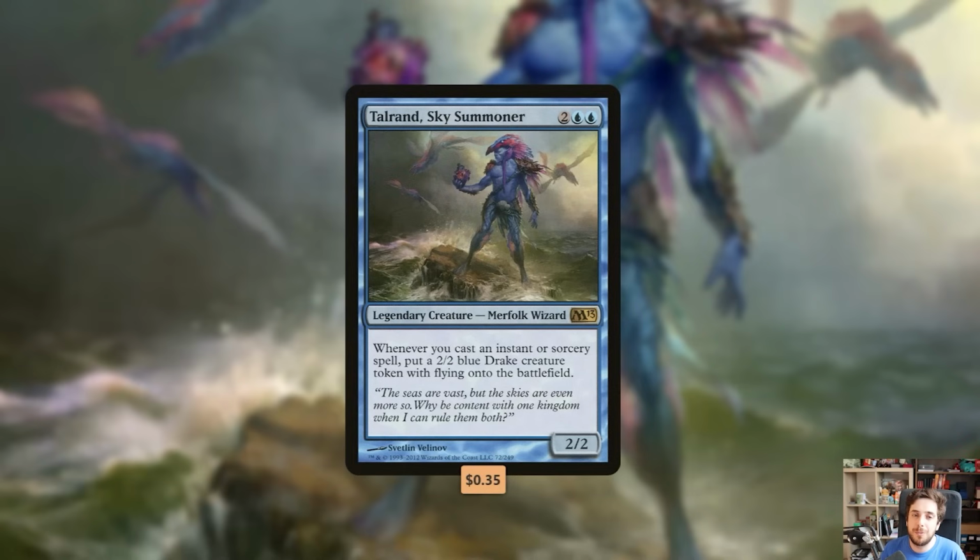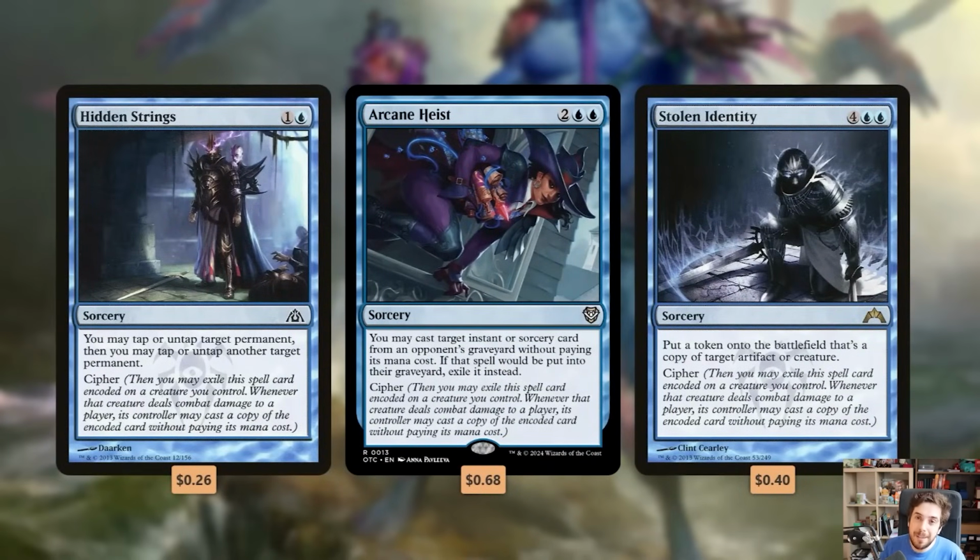So what are we doing with Talrand? Well, what I love doing with Talrand is I love casting instants and sorceries that specifically cast more instants and sorceries for us. I feel like that's something that is underrated in the Spellslinger archetype. These type of cards that you cast, they do something good for you, but then they cast other instants and sorceries for you, so you just get more Spellslinger triggers. That's just really, really good.